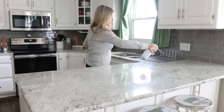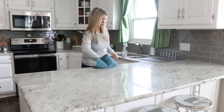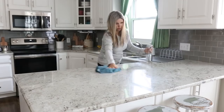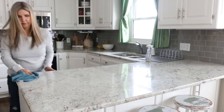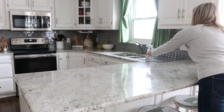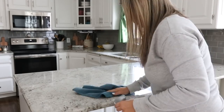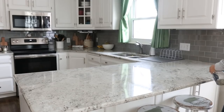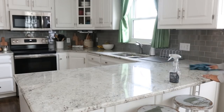On my countertops, I use a granite cleaner just to get them clean. And you would be amazed at how much better the countertops look. For one, you have to get your countertops clear in order to make this happen. And then you also get them looking nice. And I just feel like that just makes your house look so much cleaner.